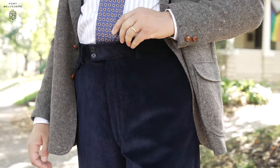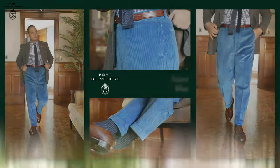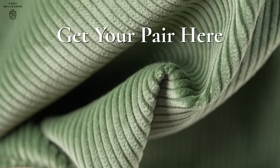We believe these are the best ready-to-wear corduroy pants money can buy. But don't take our word for it. Order a pair and see for yourself. If you don't like them, we offer free and easy returns.